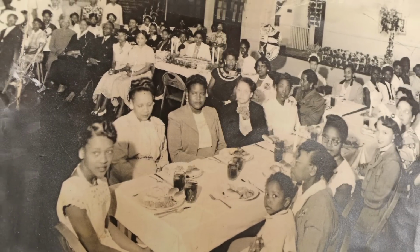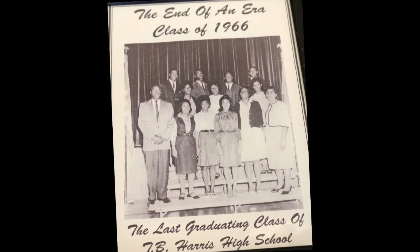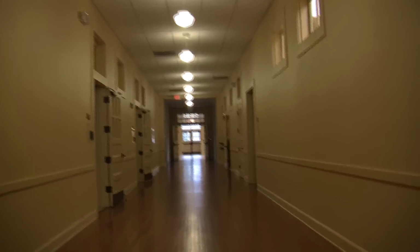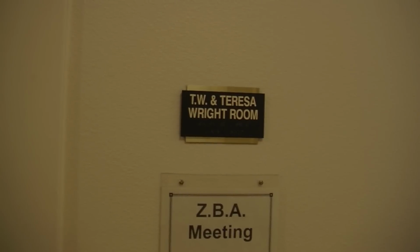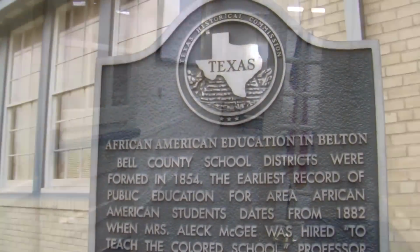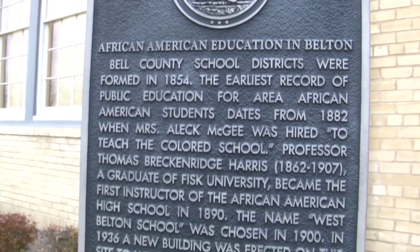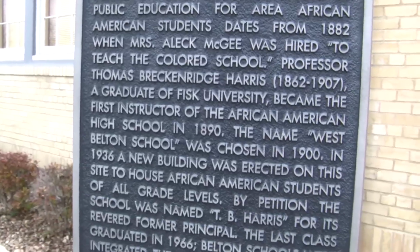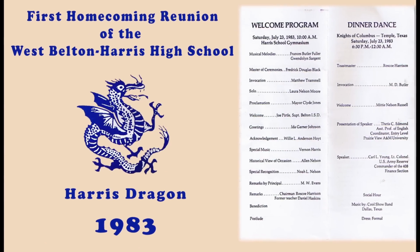Belton integrated in 1963 under freedom of choice, and T.B. Harris High School closed in 1966. The former school was renovated, an extension was added to the building, and it was turned into a community center. Each room in the community center is dedicated to a former teacher or principal, and a Harris High marker was dedicated at the center as a historical reminder for visitors and former students. These Blue Dragons also began holding biannual reunions in 1983.